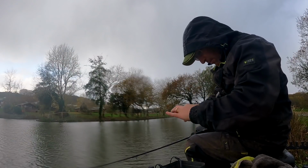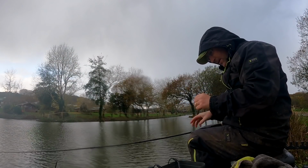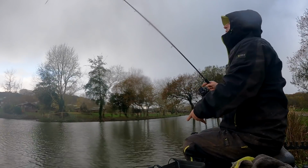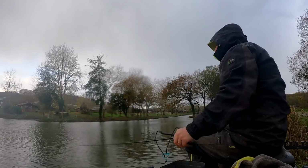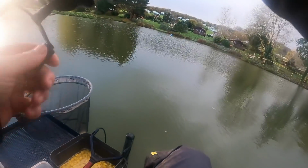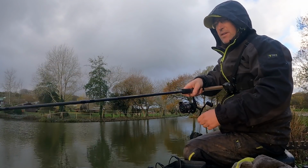My French friends have been watching me for a little bit, and I've had one fish since they've been there. And it's not good. But you keep feeding it. The one thing you must do is keep feeding. That's definitely a carassio.